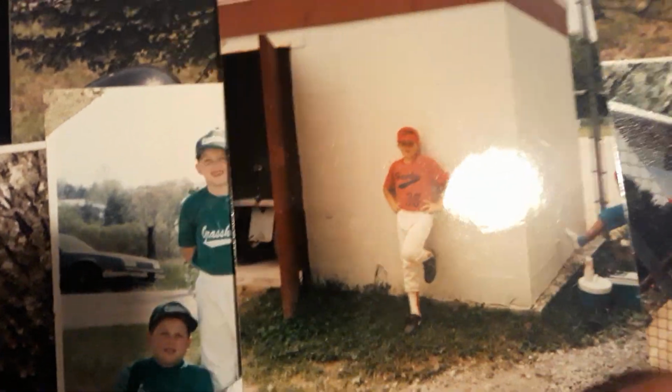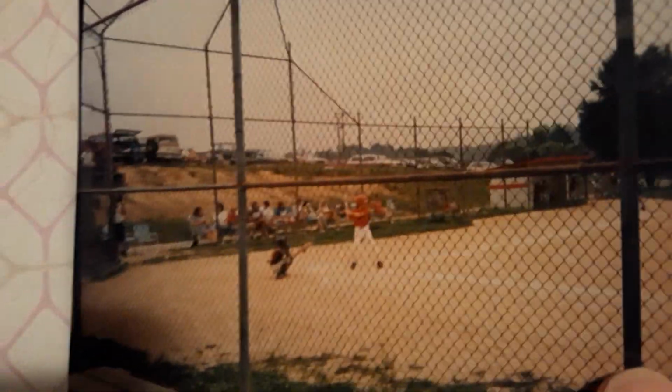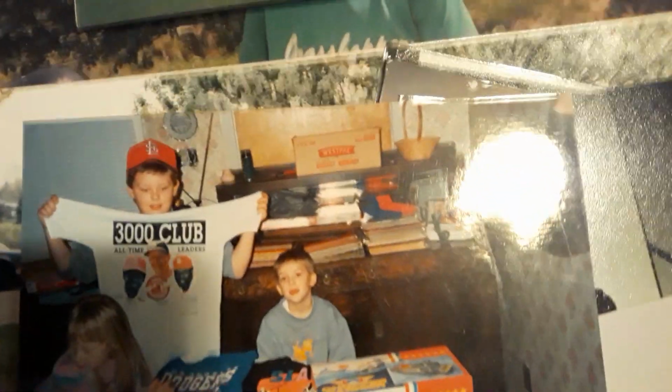You can see the love for baseball, and I actually got to play with Brandon Webb. Anybody can look up who Brandon Webb is of the Washington Nationals. He played for a while, and he's the man. And he's really good. That's my brother with the St. Louis hat on and the 3000 Club shirt.